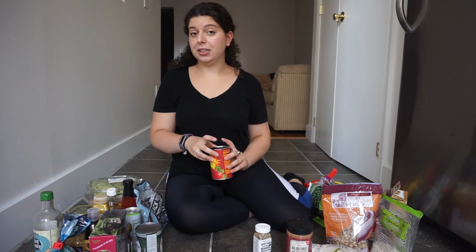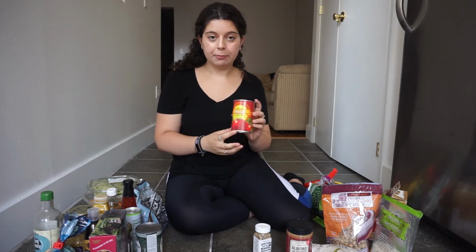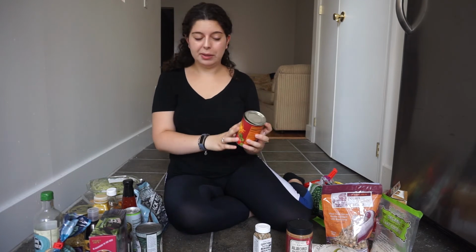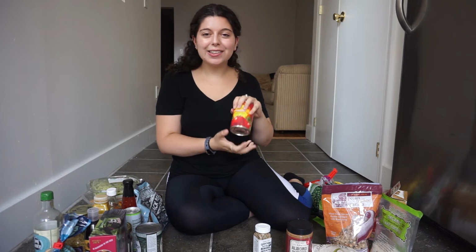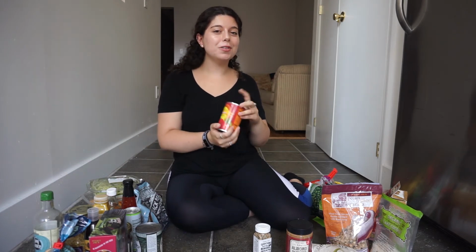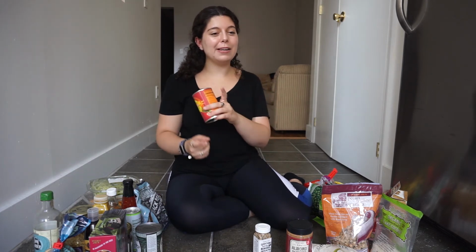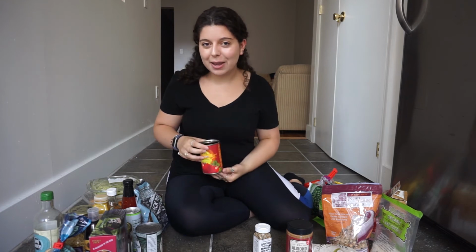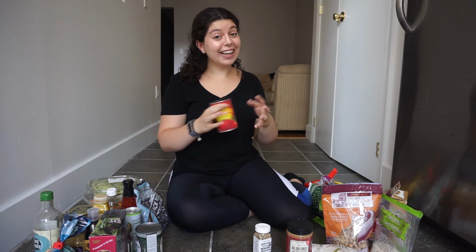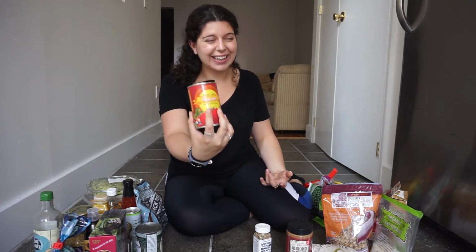Now this is empty, but this is the Trader Joe's organic tomatoes. Now, I need to address something. This says tomato sauce, and in my zoodles and chicken parm video, I used the term tomato sauce. And I got a little bit of backlash from it because my family calls what you put on pasta that's made from tomatoes gravy. But my boyfriend calls it tomato sauce. And a lot of my friends call it tomato sauce too, including Trader Joe's, as you can see right here.